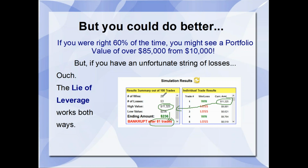It never went above that during this 81 trade iteration with strings of winners and losers. We could have had another 19 or 20 winners here, which got us close to a 58 wins to 52 losses ratio or so. And we're still bankrupt before we reached 100 trades. Don't have enough to keep investing on the position. How long would you continue?